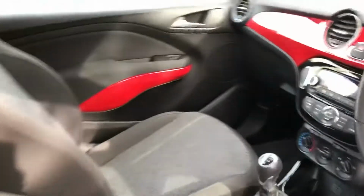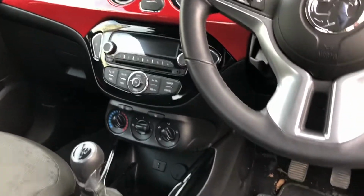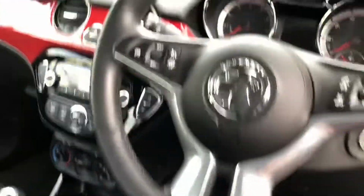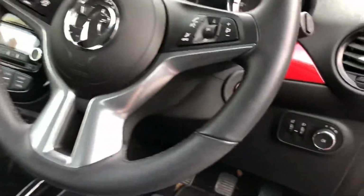Seats are nice, no rips, tears, and it's got a decent radio with a media kit, a phone kit, air conditioning, USB. It's got actually cruise control, which is pretty good for a small car, trip computer. That's your phone controls there, electric windows, electric mirrors, the basic stuff like that.